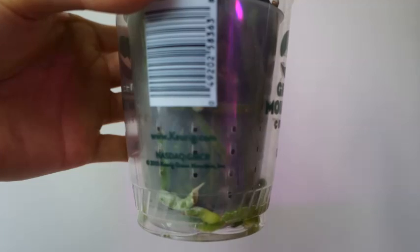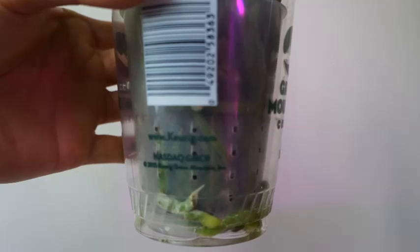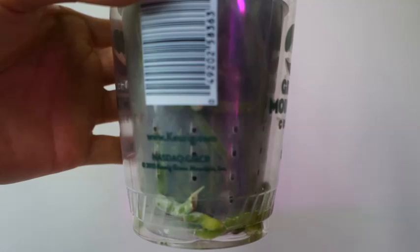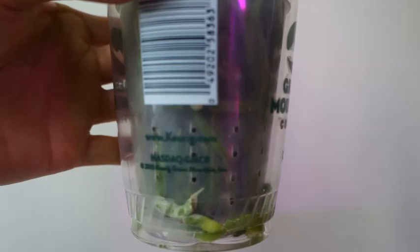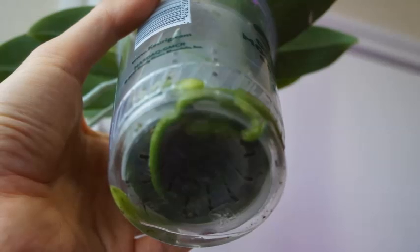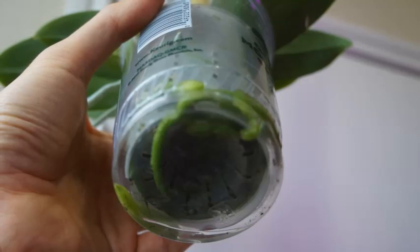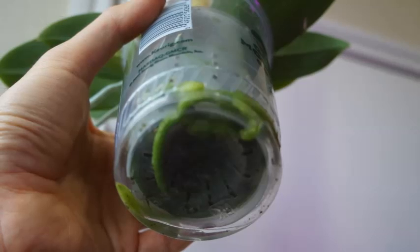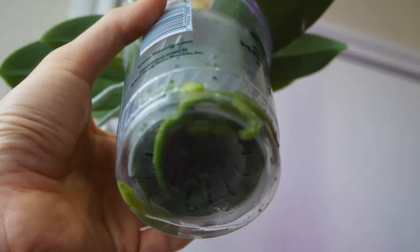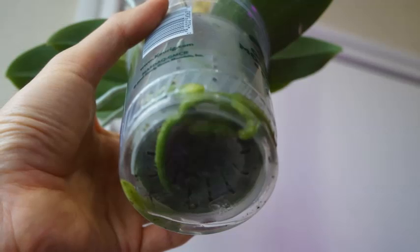There are also many roots growing out of the cup already. So in the coming spring, if I decide to repot this particular orchid, after the flowers are gone, of course, I may have to make a really hard decision. If I do want to repot, I'll have to sacrifice some of these roots. But as long as the majority of the roots are doing okay, losing a couple roots during the repot is not going to hurt the orchid.